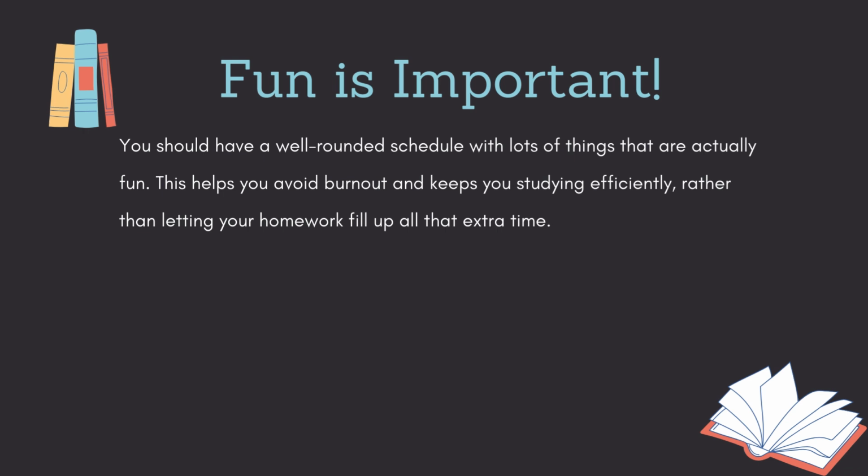Okay, and fun is important. You should have a well-rounded schedule with lots of things that are actually fun. Like join the climbing club or the crafting club or something that you're doing, especially with other people, that's just like getting your mind out of your schoolwork. So this is going to help you avoid burnout. It's going to keep you studying efficiently rather than letting your homework fill up all that extra time.